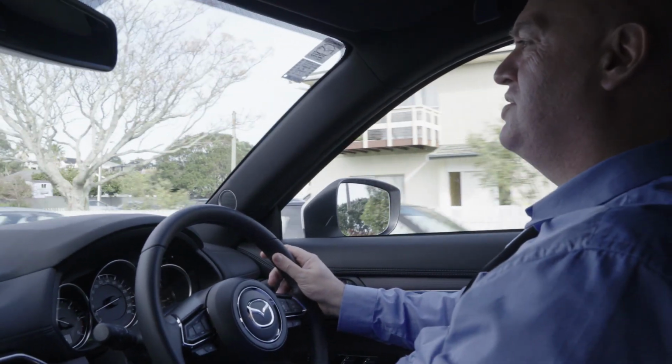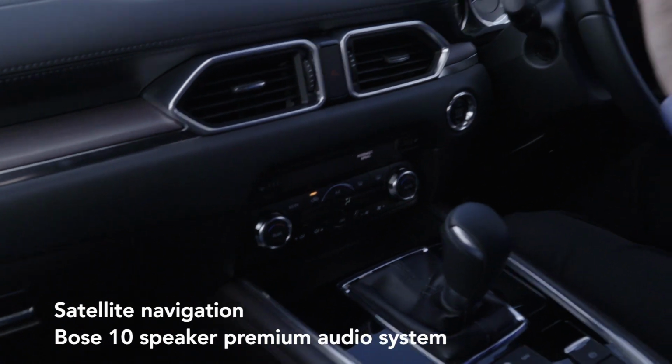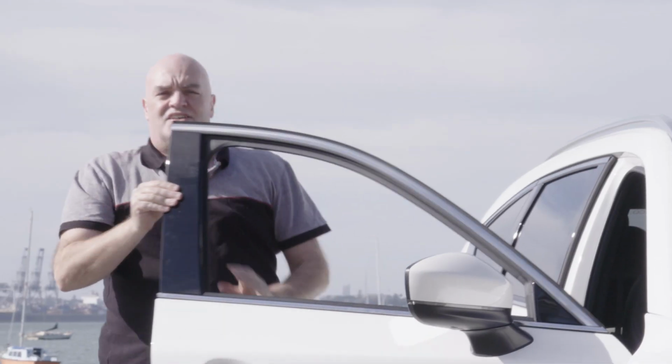All of the instrumentation that you can see down here in front of the shifter, all the buttons down there are exactly where I'd expect to find them, and they control such wonderful functions like this one, for example, which is the seat heater. So there we have the Mazda CX-8 as it was driving through the city.